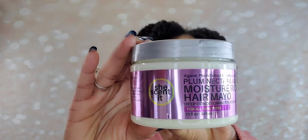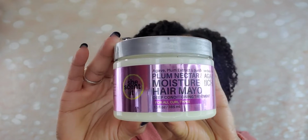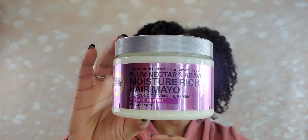The other one by She Scented is their, I used this one, you guys, in January when I first started the channel. It was probably the first one I used on here. Plum Nectar and Agave Moisture Rich Hair Mayo. If you've used this one over the year, then you know how good this is.